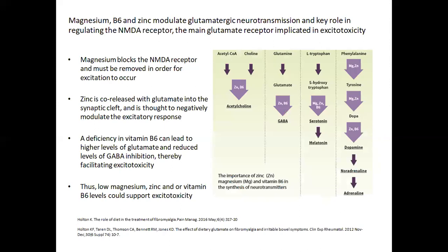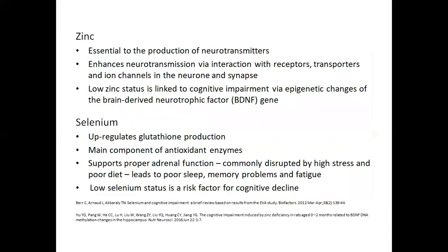Not only do they play a role in reducing the effects of NMDA, but they're also required for the conversion of various different amino acids into their neurotransmitters. So for example, if you've got low zinc and B6, then your glutamine is going to get blocked at glutamate rather than carrying through to produce GABA. And so if you've got low zinc and B6, you're going to get higher levels of glutamate, which is going to go off and start stimulating your NMDA receptors. So increasing our B6, zinc, and magnesium is really, really important.